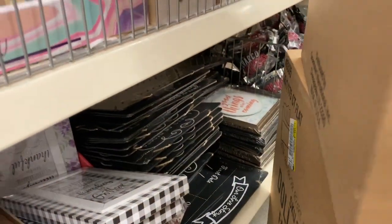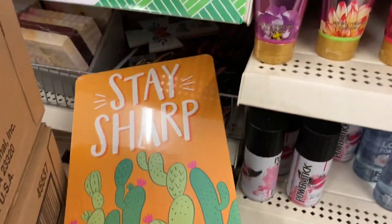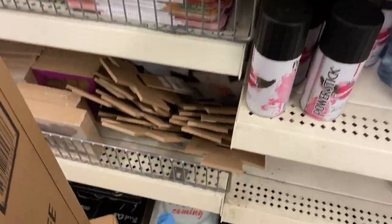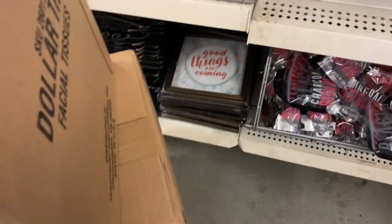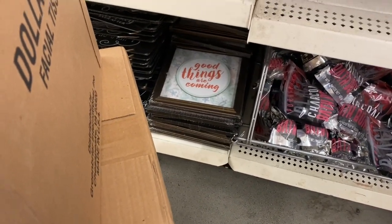Then they have some more over there. These are other wooden signs, and then they have some crosses. Let go and let God. And some more down there that says good things are coming.